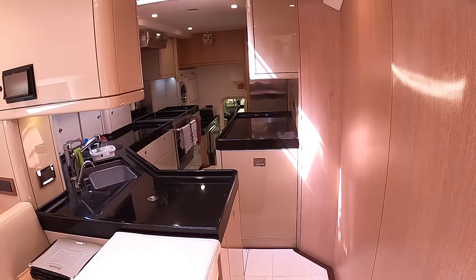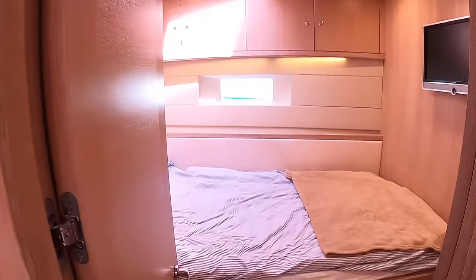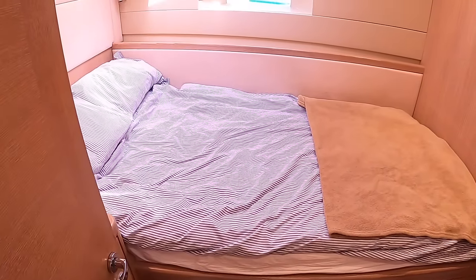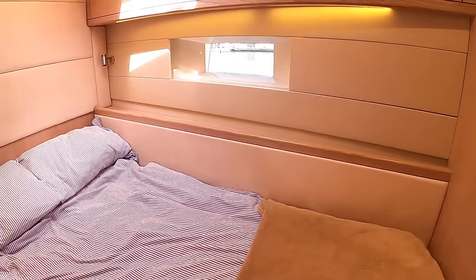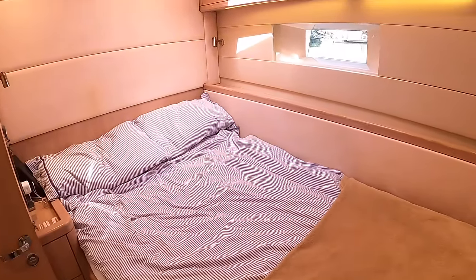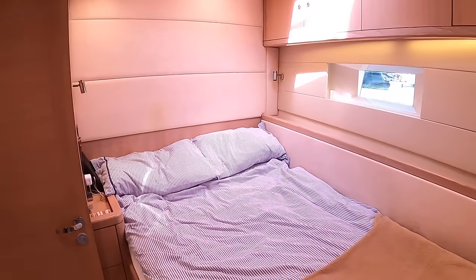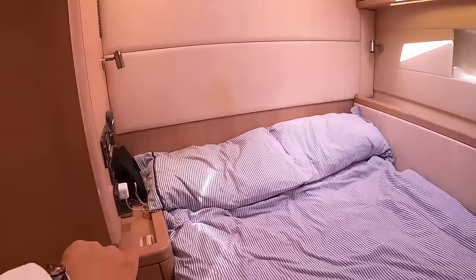And then of course you have got the actual crew cabins. So if I spin around a little bit further, that's the TV up on the wall. This then would be the captain's cabin. Now this can be obviously a single or as a double. So quite often you'll get a couple that run a boat like this where you've got a captain and then his wife or partner as crew, and they can therefore use this as a shared area. Hatch up above, storage all the way along here and in behind here as well.